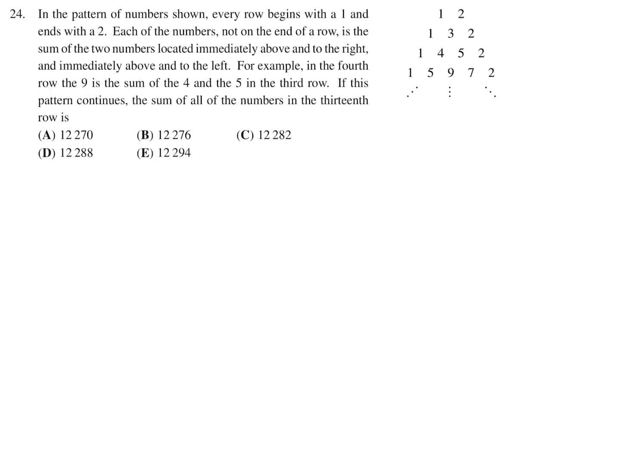In the pattern of numbers shown, every row begins with 1 and ends with a 2. Each of the numbers not on the end of a row is the sum of the two numbers located immediately above and to the right, and immediately above and to the left. For example, in the fourth row, the 9 is the sum of the 4 and the 5 in the third row. If this pattern continues, the sum of all the numbers in the 13th row is.